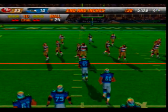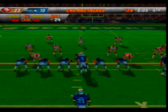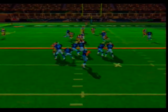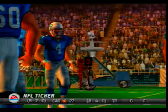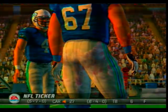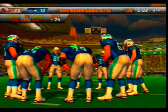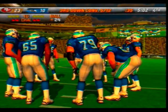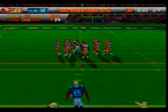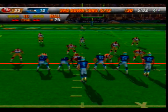Second and one. Ball on the 24-yard line. Dropping back. Under pressure. On the move. He didn't want to risk an interception and decides to throw it away. It's third down, and they have to get it to the 23 to convert.